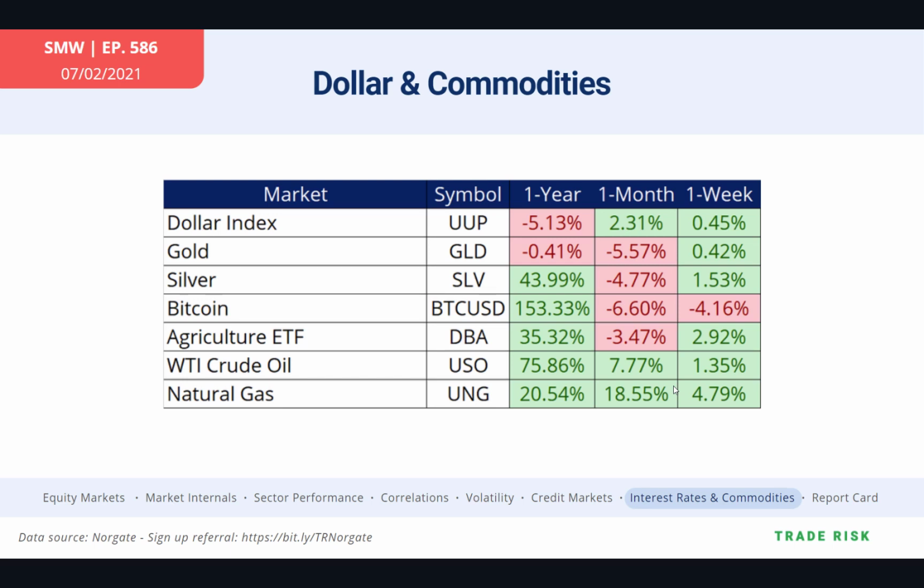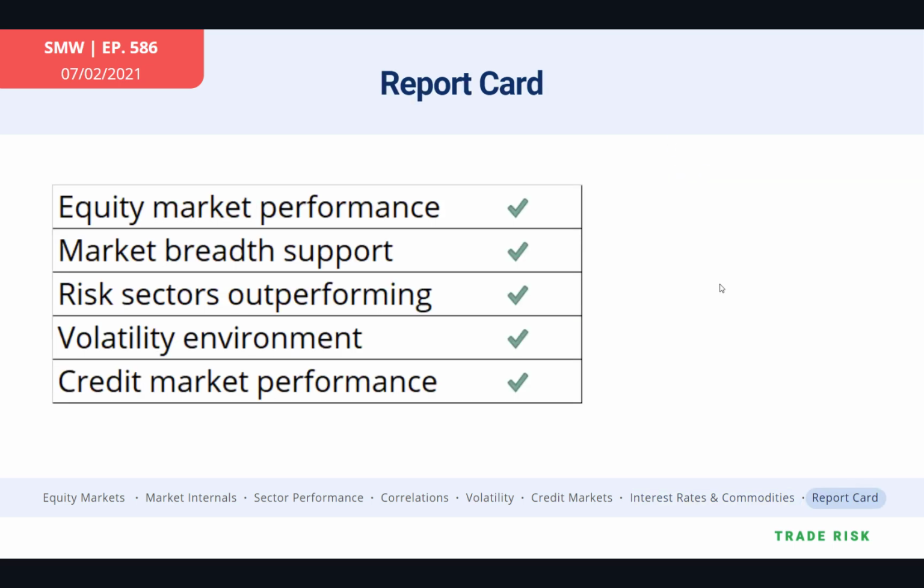Bitcoin down about 4%, so it's still struggling. It's still very choppy in this 30K to 35K range, looking to see if that can hold its ground around 30 again if it gets back down there and tests. Agriculture, WTI crude oil, natural gas, all up 3 to 4 to 5%. So some pretty good performance out of commodities, basically still working, and that's in the face of a rising dollar. Put the report card together, and it was a very constructive week here.